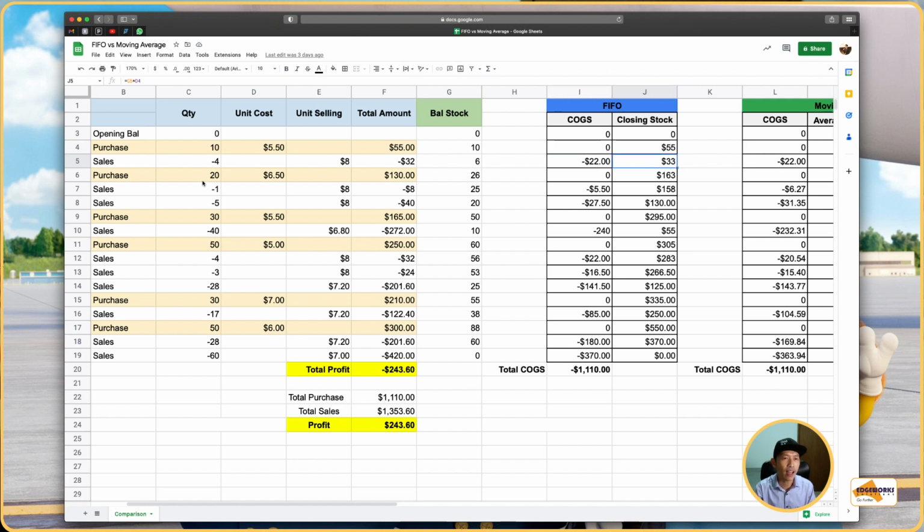The next day, I have another purchase. This round, even though I purchased more, my cost increased for whatever reason, inflation or logistics or just supply and demand. What happened is that this is what I paid, 130, plus my balance stock with the previous 55 at the unit cost of 5.50. That becomes my closing stock value. At this point in time, my COGS is still 0 because I have not made any sales.